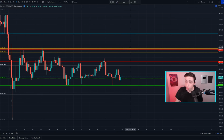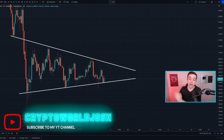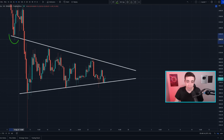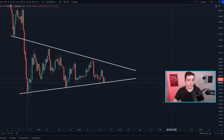And while we're on the 4-hour Ethereum chart, we have another symmetrical triangle pattern that is technically forming right now. Obviously, we have a descending line of resistance, which was previous support that then flipped into new resistance. And we have an ascending line of support showing higher lows in the price of Ethereum. So this type of pattern by itself isn't necessarily bullish or bearish, it's more of a neutral pattern.